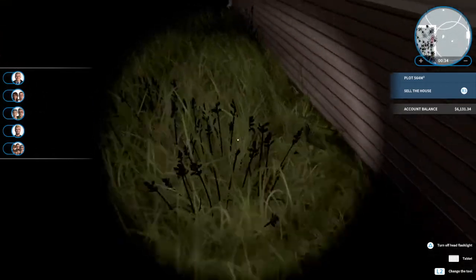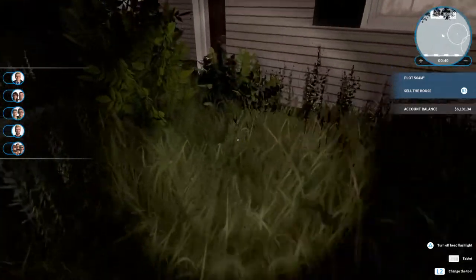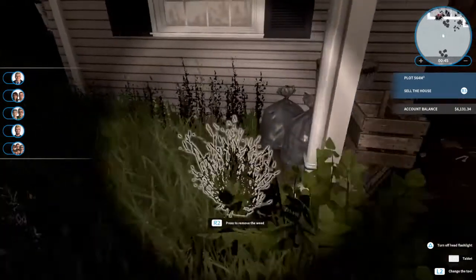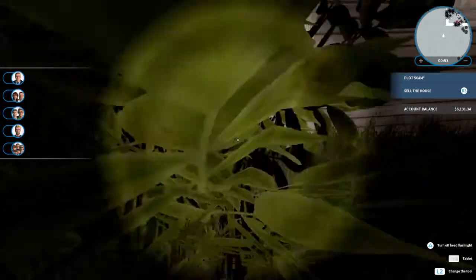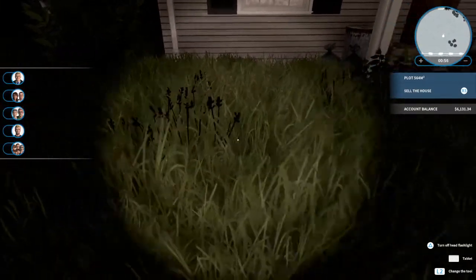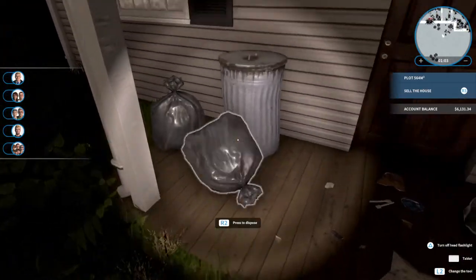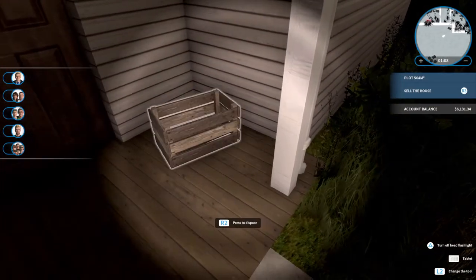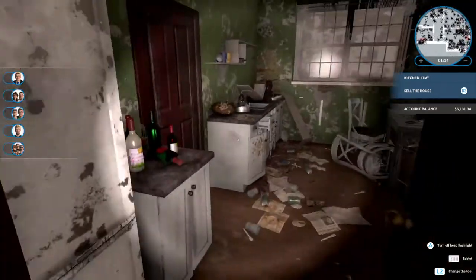Let's get rid of some stuff here. Get this stuff out of here. Remove a few weeds. Some weeds that are going all along the corner of the house. There we go. Get this stuff out of here. Already at the very beginning, I have to get rid of some stuff here. Alright, let's see what we got here.